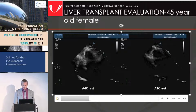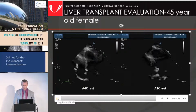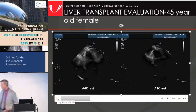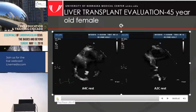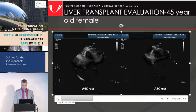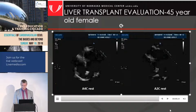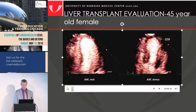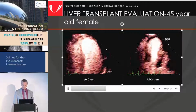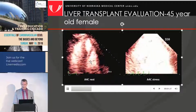So again, you see pretty poor windows. And so we would use contrast for the LVO indication anyway. And then, when we did stress, I think you saw this already a little bit here. Here are our rest images with contrast, good wall thickening, kind of that hypercontractile state you see in a liver patient.